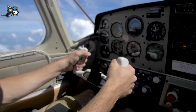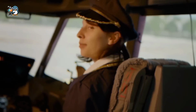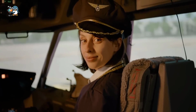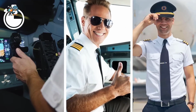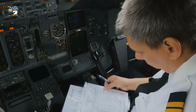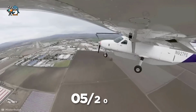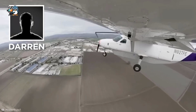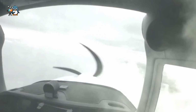First-time flyer. Flying a plane may look easy, but it takes a lot of work. Qualified pilots require hundreds, sometimes thousands of hours of flight practice, a clear head, and an awesome uniform. Okay, fine, so the uniform isn't compulsory, but becoming a pilot definitely requires a ton of training, right? Well, not necessarily. Back in May 2022, a man called Darren was one of two passengers on board a Cessna 208 Caravan when he experienced a real nightmare at 30,000 feet.